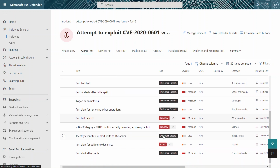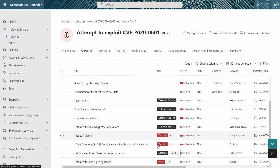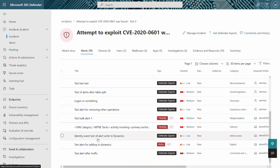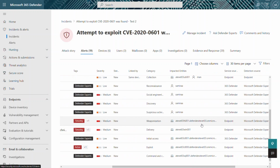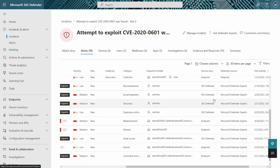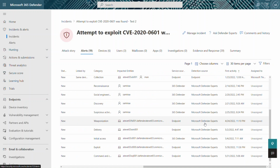And you can see here there's Timothy, a threat actor which has been tagged against this as well. So there's an alert that's been put in by the Defender experts with a particular tag against it. And again, this is demo data, so you're seeing these tests coming in. But what it is showing is that there are different categories assigned as well. Defender experts will categorize stuff as they put it in. And you can see the different service sources here, whether it's M365 Defender or Endpoint itself. All of this is information that the Defender experts put in.